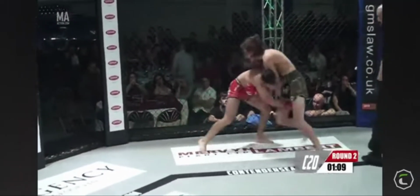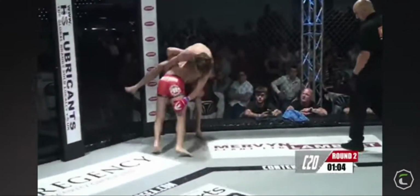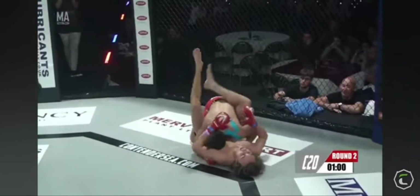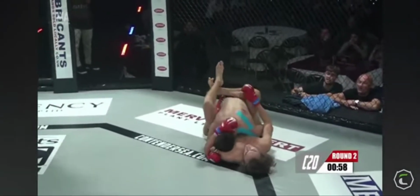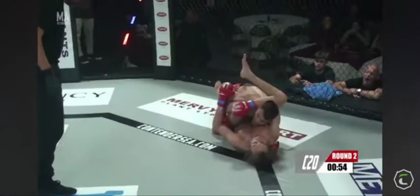MMA action at Contenders 20. And again, we look at Shay looking for the single leg takedown. And he's going to get it. Yep, Shay Veal got the position now. He can't accept the guard there, Mark. He needs to start thinking about passing the legs to a more dominant position to land more damage.